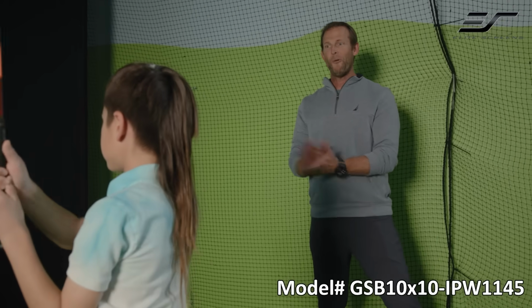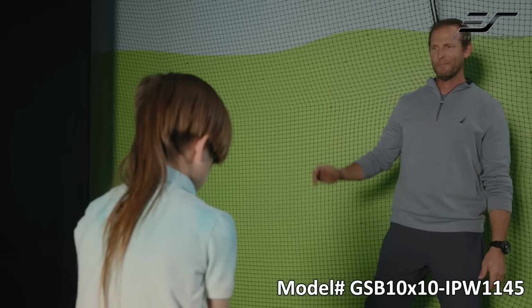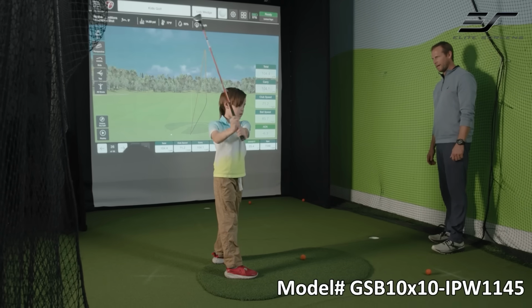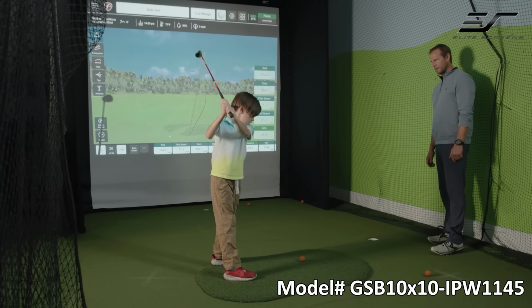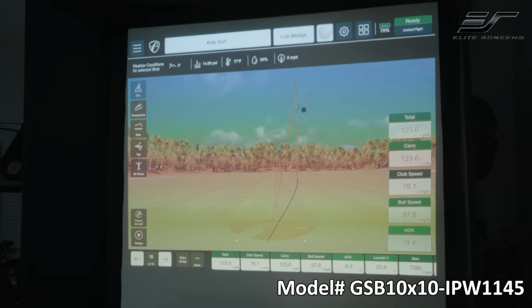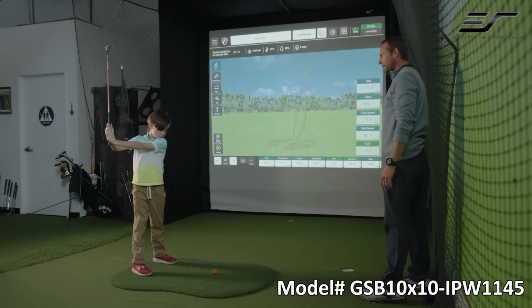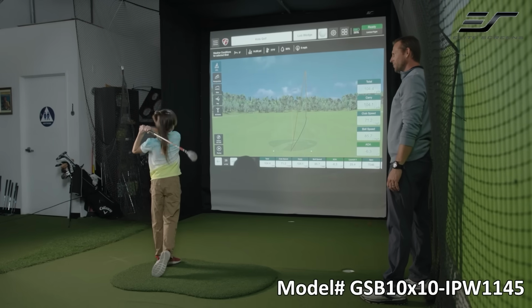We've been here since 2016, and this is what's worked best for us, where we can project the image forward so our students can see the ball right at the target. They can see their distance, club face angle, whether they're hitting it left or right, and it's all there on the screen right in front of them. They just absolutely love it. They don't want to leave after their time allotment is up.